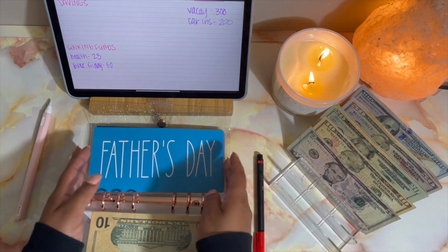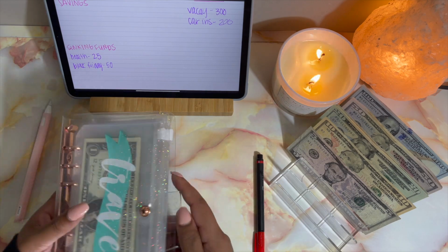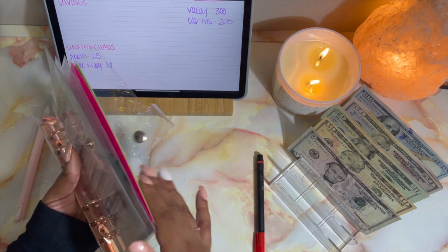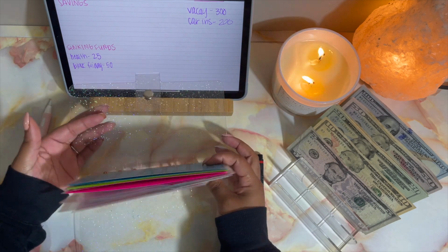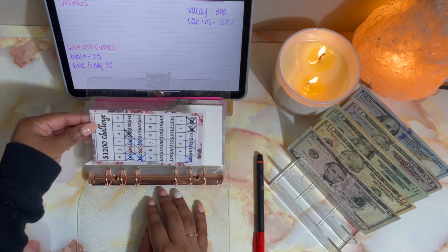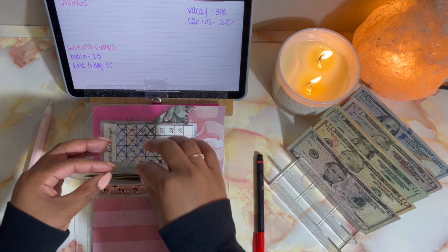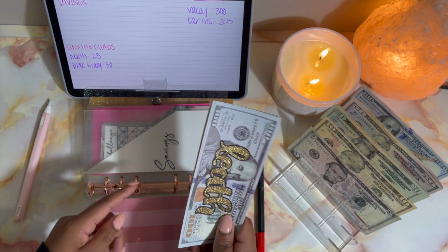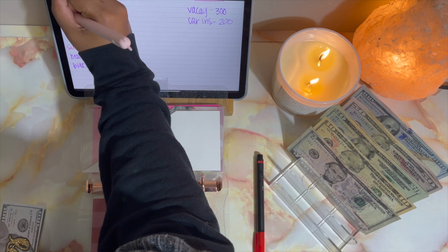And that's it for this binder. Everything else is gonna stay. And then for my last binder, it's just gonna be these challenges. So this is the monthly challenge. So for this one, some of the money's already deposited into the bank, which this money is actually going towards furniture, which I have in the savings account.